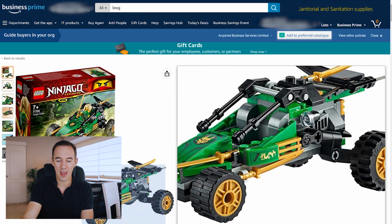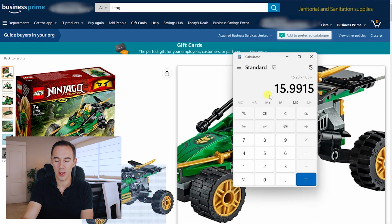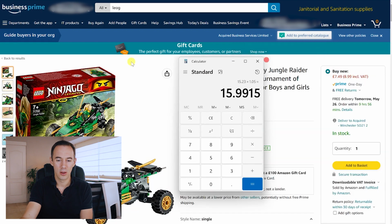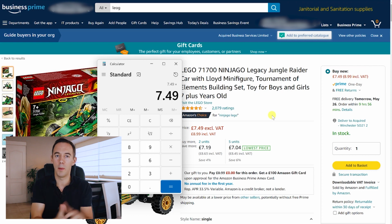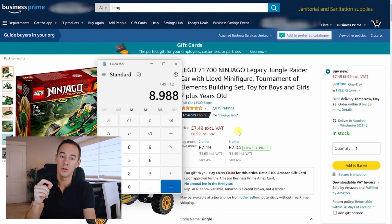So first things first, let me get the calculator out. I want to show you the calculation. We can see the ex-VAT is 7.49, and I'm going to multiply it by 1.2. Why 1.2? Well, 1 is the price of the product, and the 0.2 is the VAT at 20%. So 1.2, there you go, it's going to say £8.98 or 99 once you round it, and that's that price. Because of the 0.2, this is 20% VAT on this product.